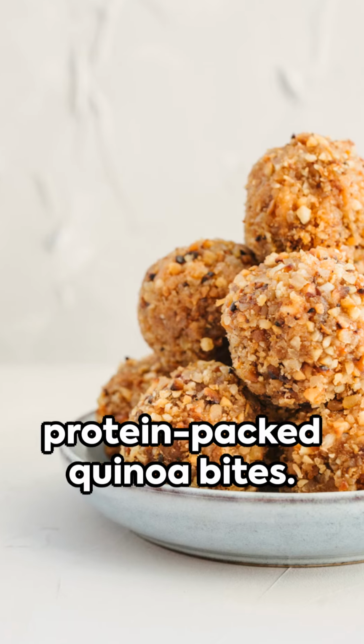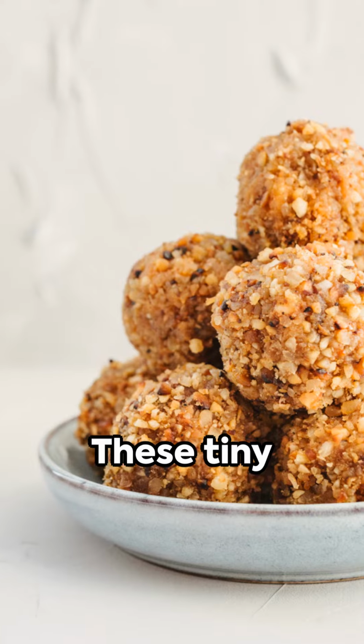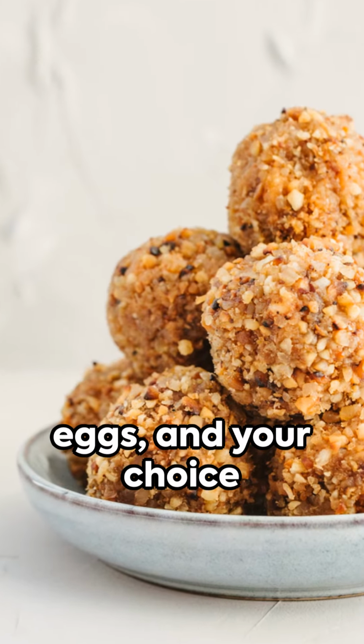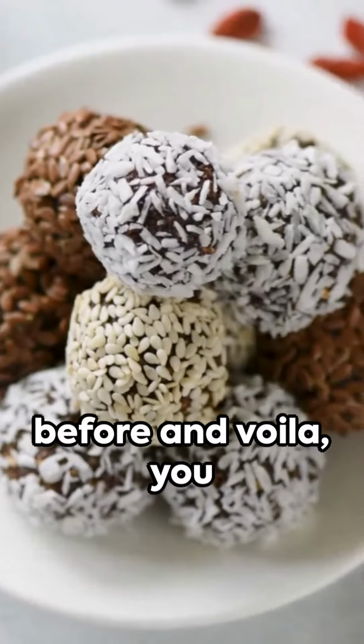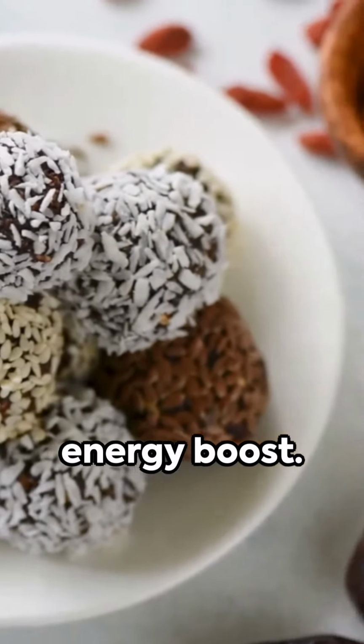First up, we have protein-packed quinoa bites. These tiny powerhouses are filled with quinoa, eggs, and your choice of veggies. Bake them the night before, and voila, you have your on-the-go energy boost.